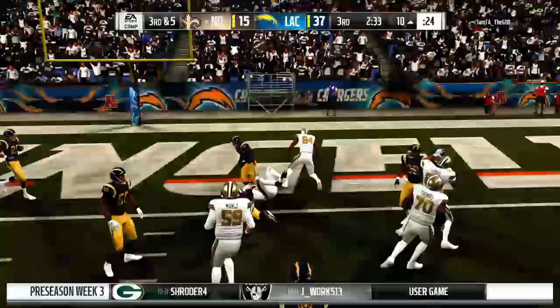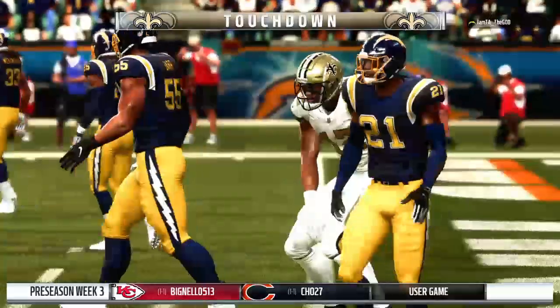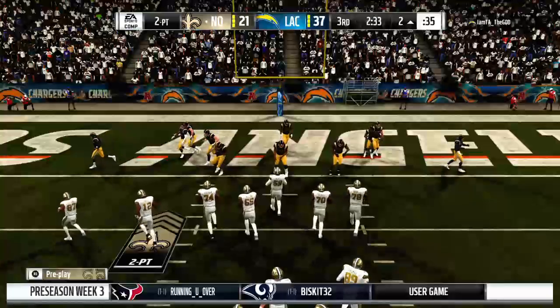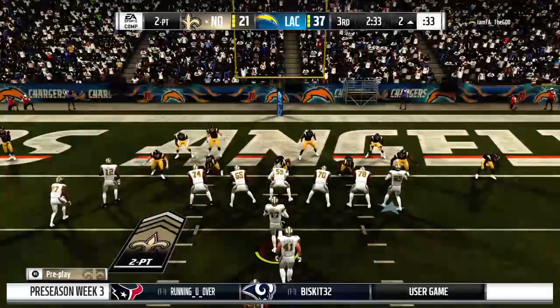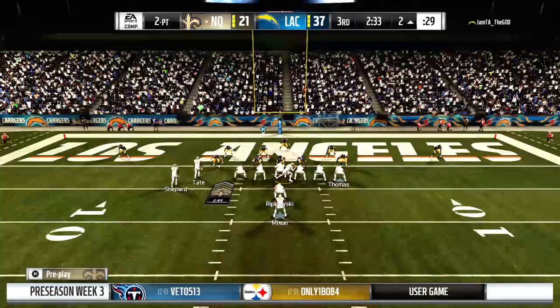Now Tannehill, and he'll take it into the end zone for the Saints touchdown. Auden Tate from 10 yards out, and the Saints get a bit closer. And that score there makes this a much more manageable deficit.